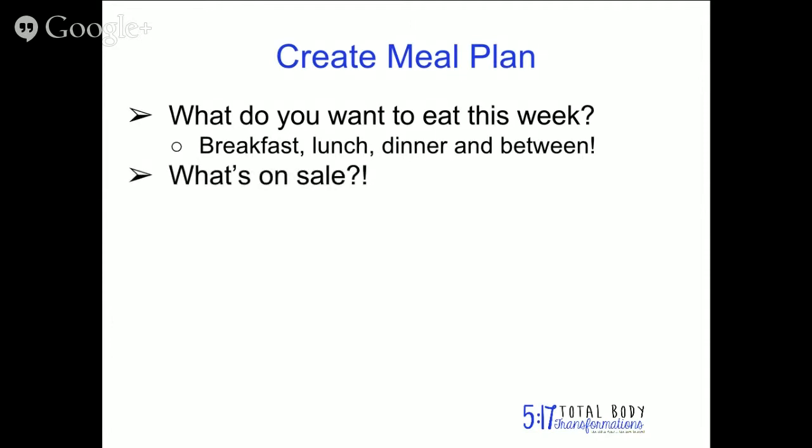Ask yourself what's on sale. That can really be a great way to add some diversity to your meal plan because sales are going to change in the grocery stores from week to week. Some cuts of meat will be on sale certain weeks, so you may be able to afford to maybe splurge on a nicer cut of steak or something like that one week because the price was right.